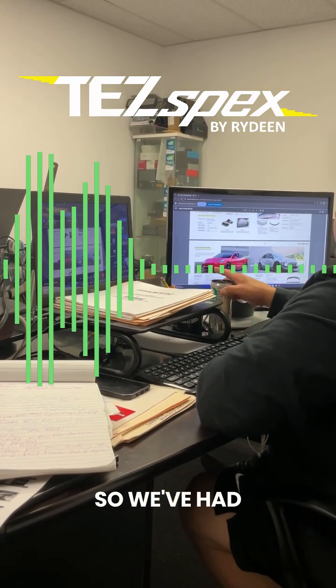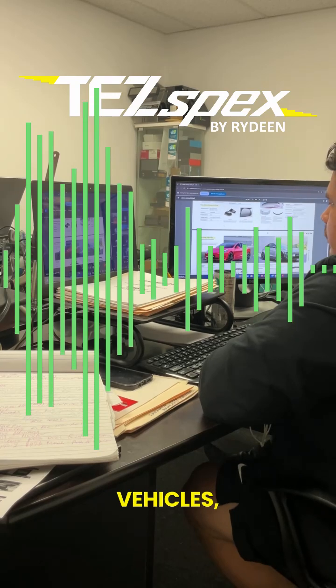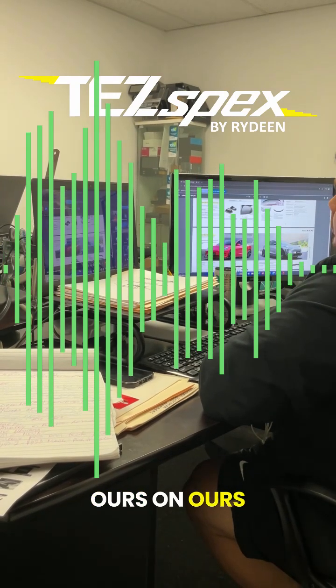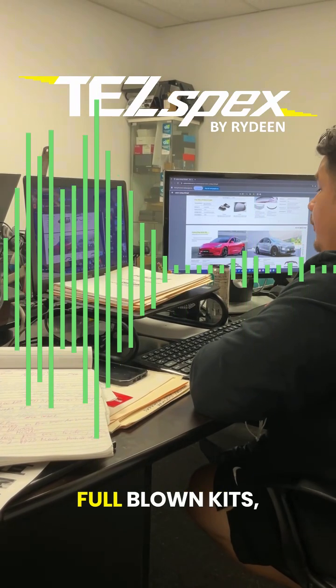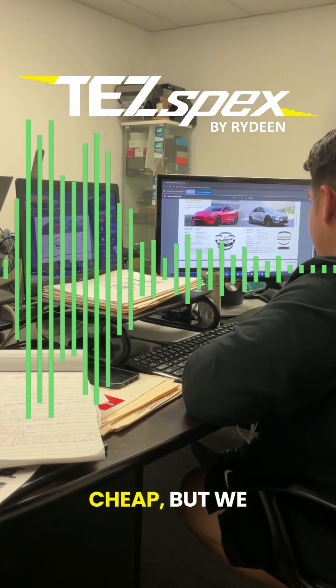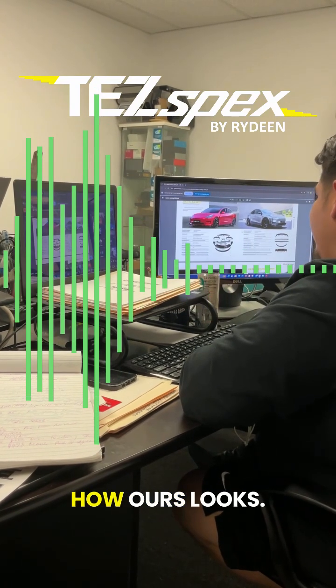So we've had 2 pieces installed on 2 different test vehicles. They fit great. We haven't put ours on ours yet, so that would be the 3rd sample that we're gonna try and put on ours. And yeah, man, they're full blown kits. So like full blown carbon fiber kits. They're not cheap, but we have, of course, the one for the 3, one for the Y. So we'll see how ours looks.